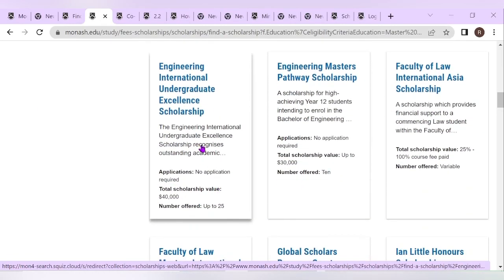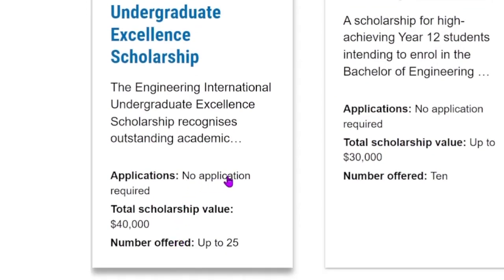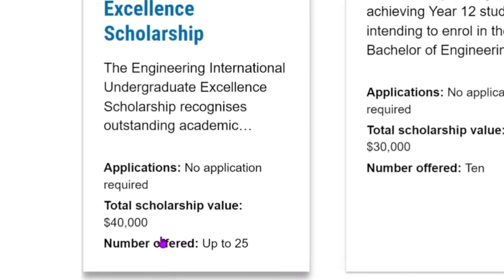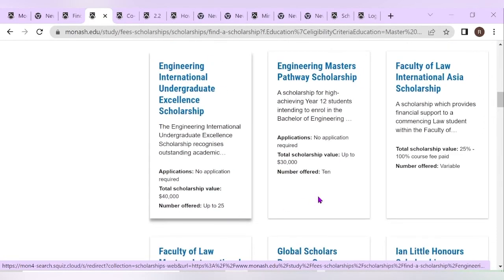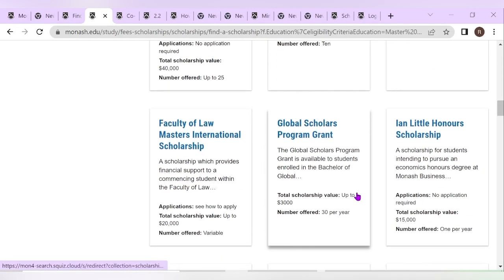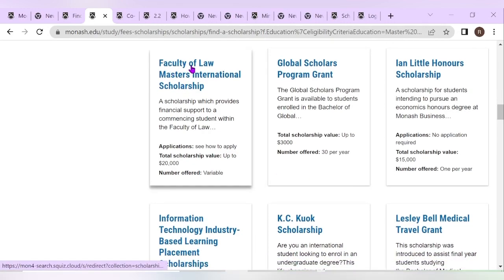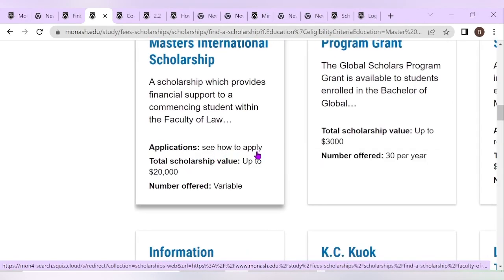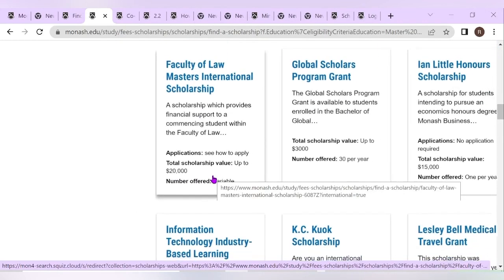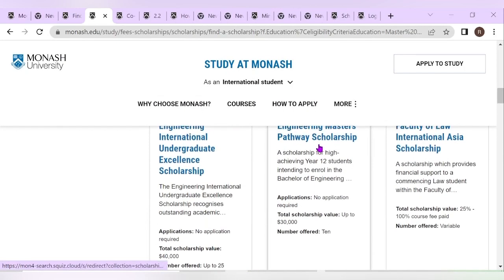Let's take an example: the Engineering International Undergraduate Excellence Scholarship. There is no separate application required for this particular scholarship. It is worth up to 40,000 Australian dollars and up to 25 are awarded annually. Each scholarship has a different mode of application and a different timeline. Now let's take a look at the Faculty of Law Masters International Scholarship. This scholarship has a process to apply which you have to open and check in detail, and is worth over 20,000 Australian dollars. My advice is to check which program you study and which scholarship suits you, then you apply.